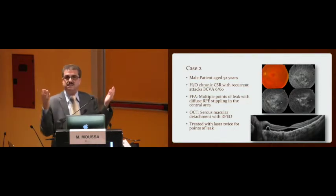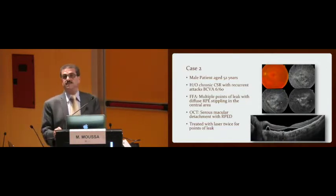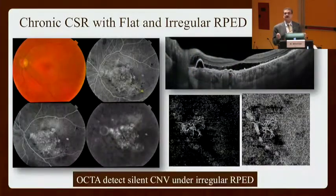He has been treated by laser photocoagulation, by drugs, and this is the presentation. Multiple points of leak, typical CSR with multiple retinal pigment epithelium detachment. But every now and then he had recurrence, and this is his picture, and OCT angio showed a very nice, large choroidal neovascular membrane, which could not be seen by the fluorescein angiography because of the chronic picture.